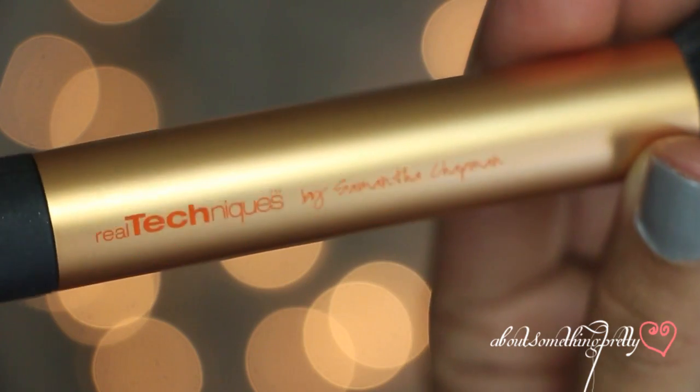If you've followed me for a while, you know that I've used the Real Techniques Expert Face Brush as my holy grail foundation brush. It's full coverage and all that, and I've never really paid attention to the buffing brush. I've always felt that it was just too flimsy for liquid foundations, and it just didn't give me the full coverage that I wanted.